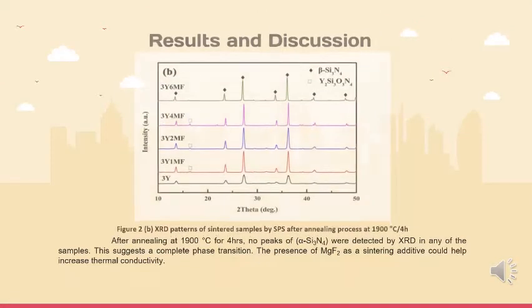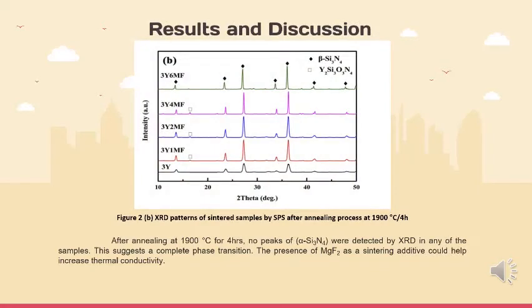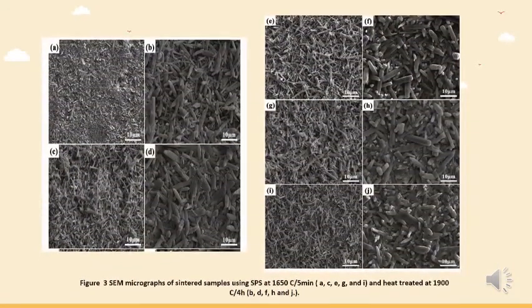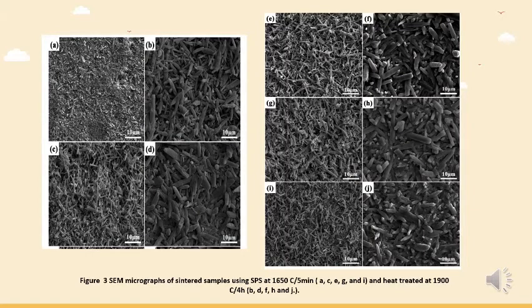As shown in Figure 2b, there was a complete phase transformation since there were no peaks of alpha silicon nitride detected by XRD in all samples after annealing at 1900 degrees Celsius for 4 hours. Y2Si3O3N4 phase is observed in all sintered samples, and no magnesium-containing secondary phase can be detected by XRD. Figure 3 shows the SEM micrographs of sodium hydroxide etched specimens before and after heat treatment.